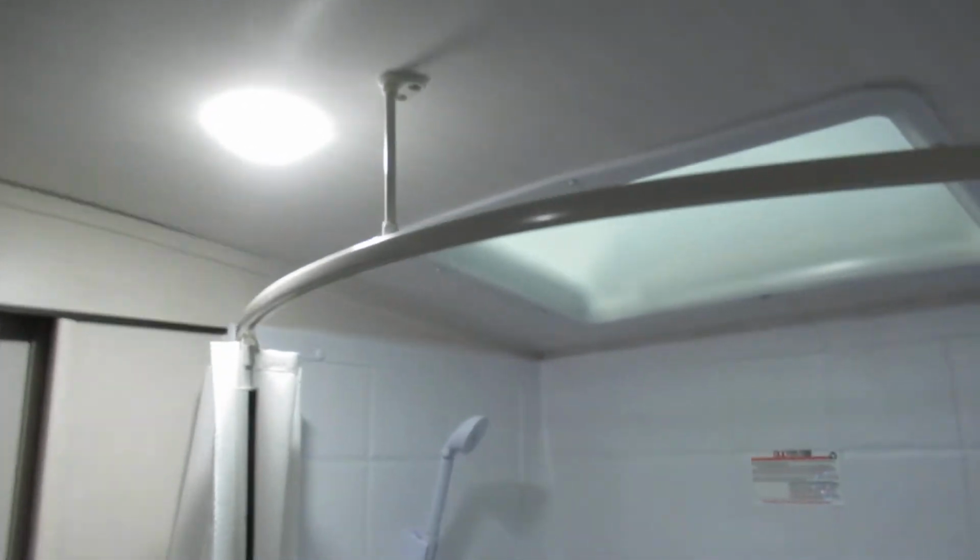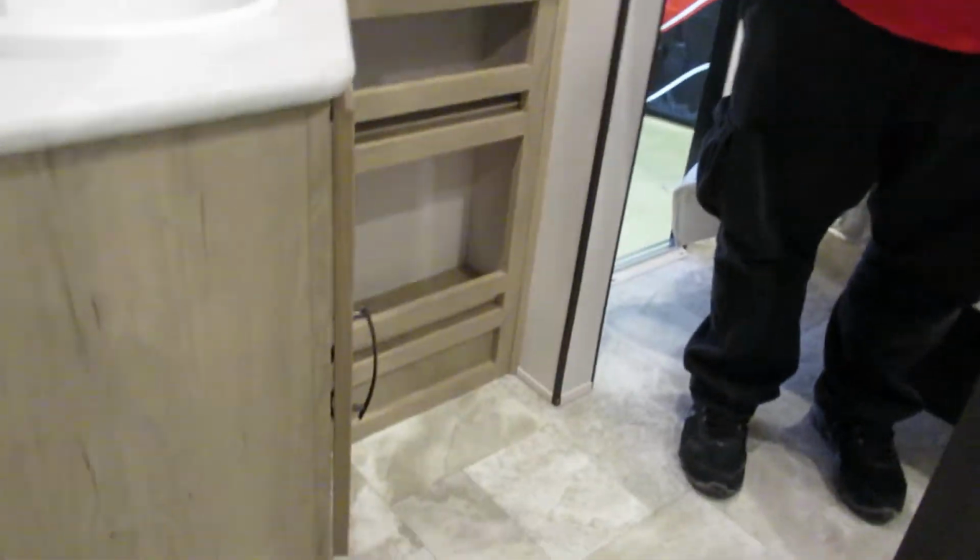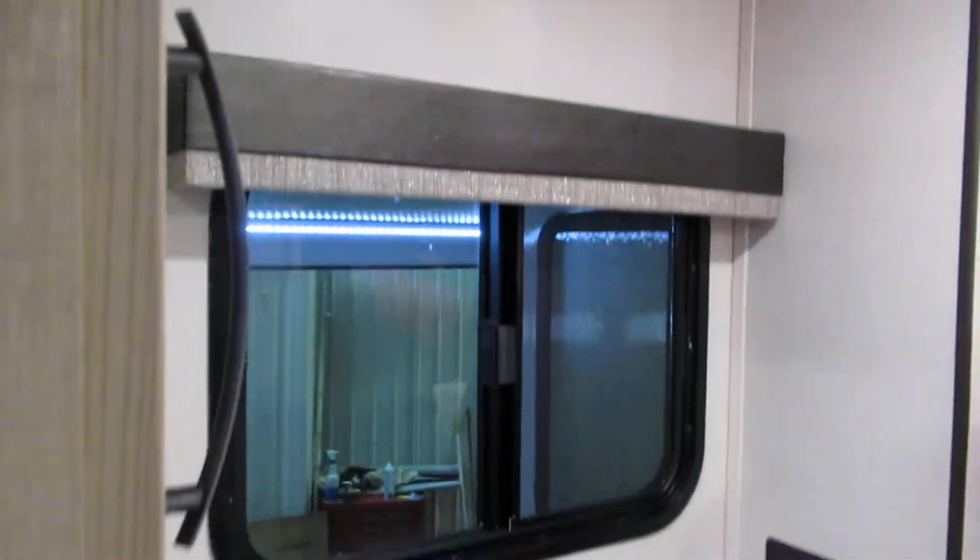Bathroom is a walk-through. What I do like about this bathroom is you do have a window. So if you want to air it out in here or let some steam out, you can. You still have a fan overhead to do that as well. We'll get right to the bedroom.